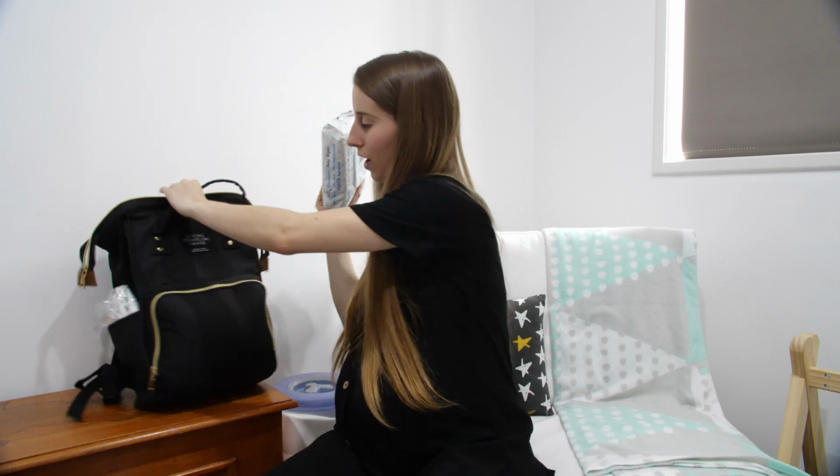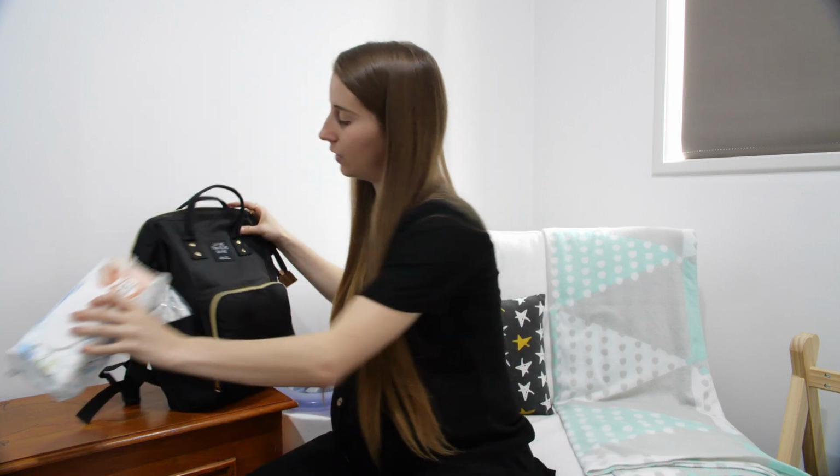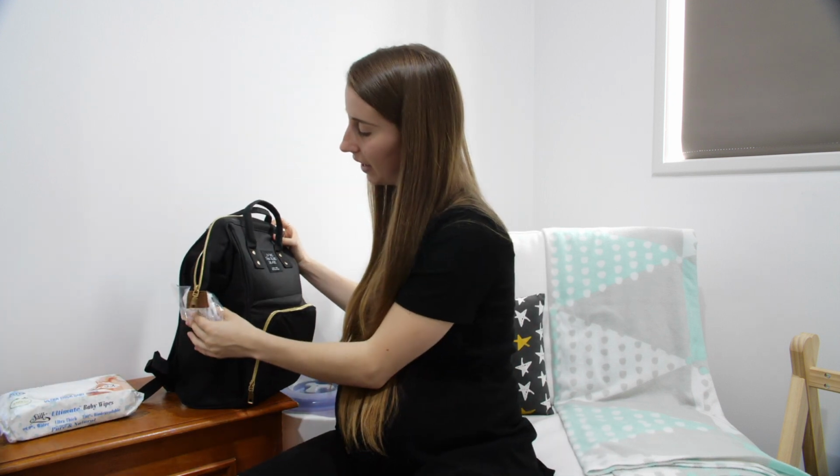So I am prepared. Now, I have baby wipes in here. I think the hospital would have baby wipes. It'd be weird if they didn't. So I bought a pack of these ones, and I have a couple of nappies here. I've only bought 3 because I assume that the hospital will give me some. I really hope that they do. If they don't, like I said, Jamie can just rush over to the shop and get some.